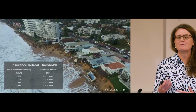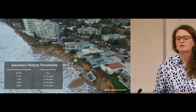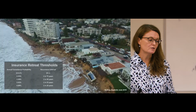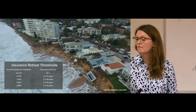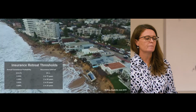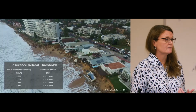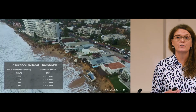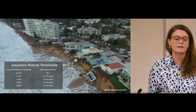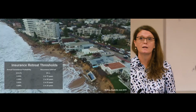but we have been able to validate that by looking at where insurance has remained available, where there's been a shift. To be even more conservative, we took a higher percentage, so we took a 5% AEP, so about a 1 in 20 year event, and we used that as our threshold. But what we know is that in some locations, even when you get to only 2% probability every year, you can start to have restrictions placed on your insurance availability.